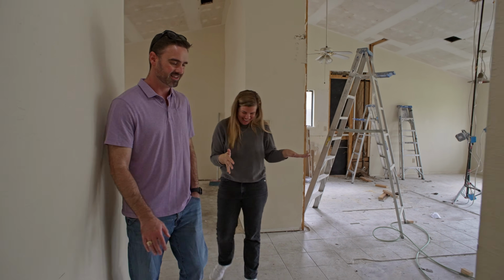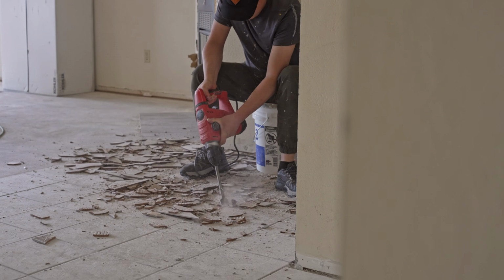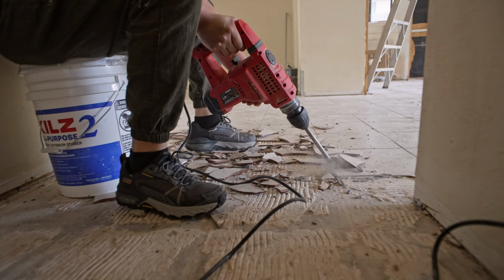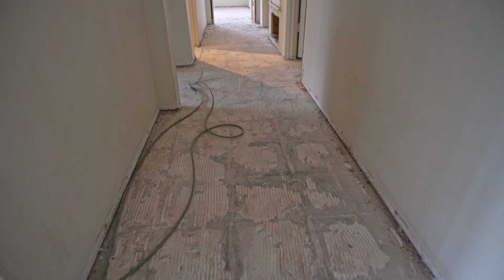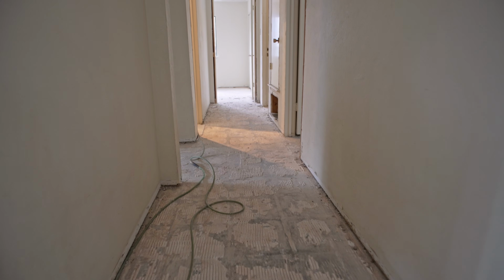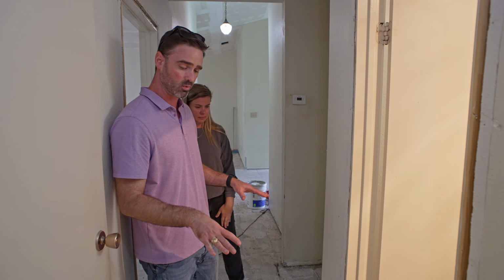Tile demo has started. This is one of the most challenging things, going from tile floors to wood floors, because you've got to chip up every inch of it, but then the surface that it leaves behind is not smooth and polished to lay those floors on top of. So you've got to get it up, and then you've got to re-level it so that you can put floors on top of it. It's a lot more work than it looks like.